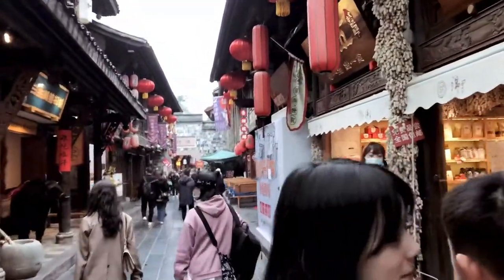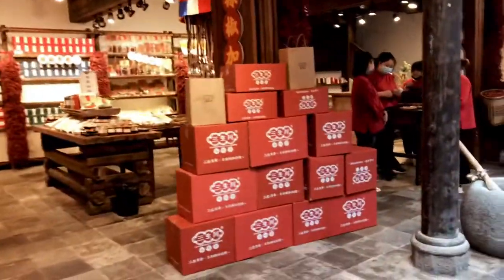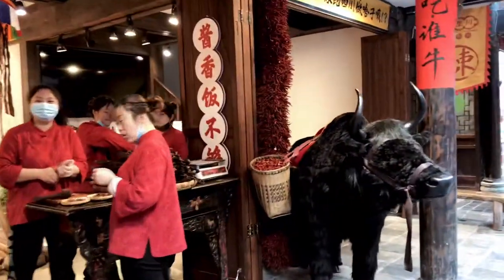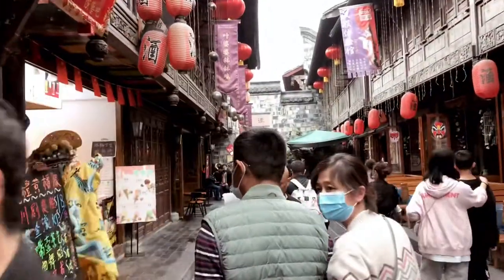Managed by the Chengdu Wuhou Temple Museum, Jinli is a part of Wuhou Temple. The total length of the street is 550 meters. The street is now Chengdu's famous pedestrian street, the so-called first street of West Sichuan.